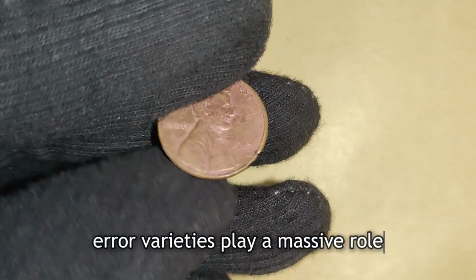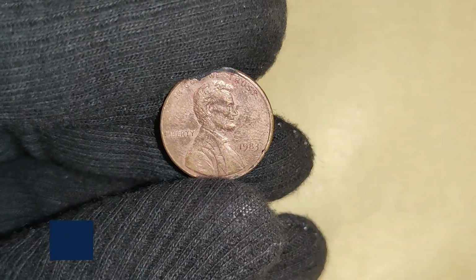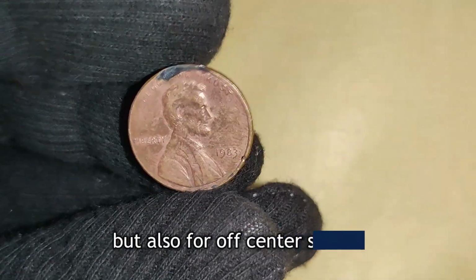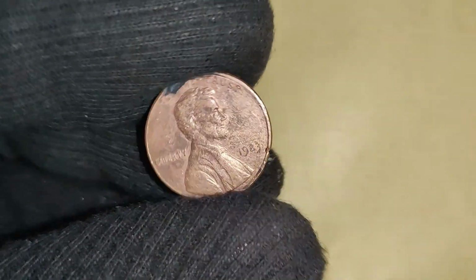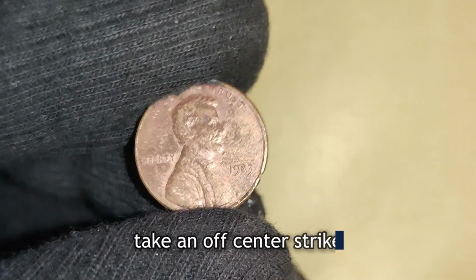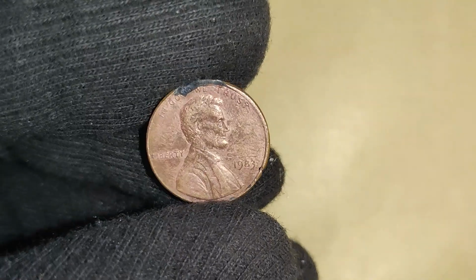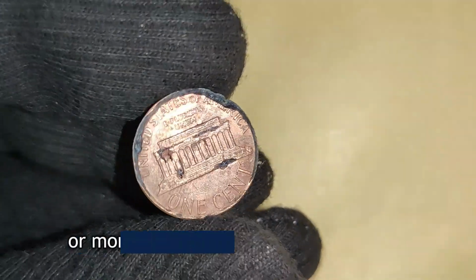Error varieties play a massive role in this story. The doubled die reverse is the most well-known, but it is not the only anomaly tied to the 1983 penny. Collectors scour their coins not only for doubling, but also for off-center strikes, broad strikes, die cracks, cuts, and misaligned dies. Every small variation becomes a point of fascination. Take an off-center strike, for example. This is when the coin blank is not properly seated in the press and the design is struck partially off the coin. A dramatic off-center strike on a 1983 penny can fetch hundreds of dollars or more, depending on the extent of the error.